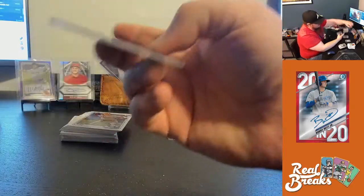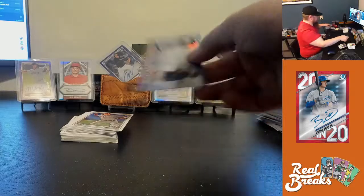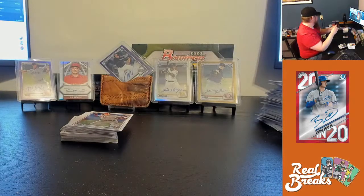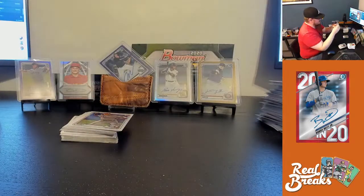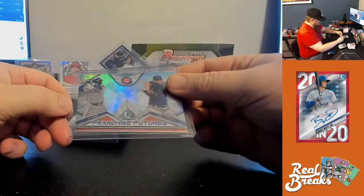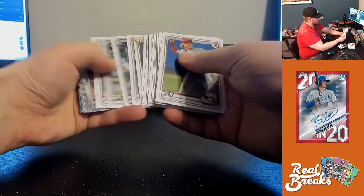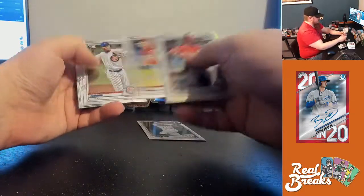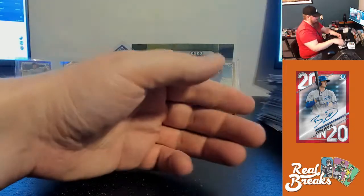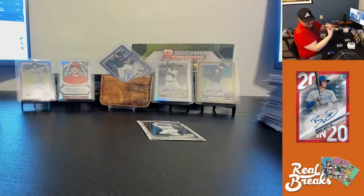I might have to bump the Garrett Mitchell. I don't want to bump the Garrett Mitchell, but I'm going to have to bump the Garrett Mitchell. $250 on the franchise futures for the Cubs. Burl and Ed. That Zach Veen card is absolutely gorgeous. There's a Torkelson base. Ed Howard. Yeah, it's a Torkelson purple too.